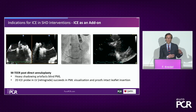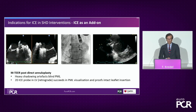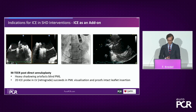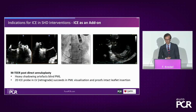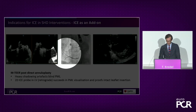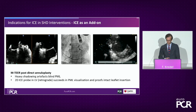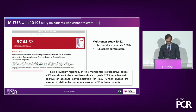Talking indications, when do you think about using ICE? This is a case with TEER after Cardioband. In the left image, you can see that the posterior leaflet of the mitral valve is completely shadowed. Then it was actually a 2D ICE probe inserted into the LV retrogradely that beautifully showed the posterior leaflet and how it was inserted in the MitraClip device. So 2D is actually helpful to answer specific questions, but can it really completely go the long way and replace TOE in these procedures? The answer is no.